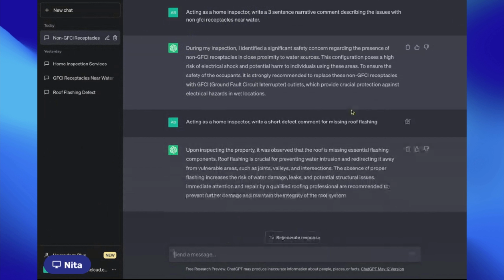So you'll see here, oh okay, that wasn't too bad. Normally it gives you several paragraphs. Upon inspecting the roof, it was observed that the roof is missing essential flashing components. Roof flashing is crucial for preventing... Like that's a great start. And then based upon whatever I was seeing at that specific inspection, I would go in here and edit it and customize it, and again, put my flow on it basically.